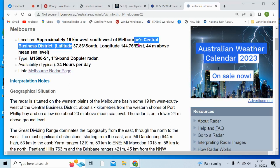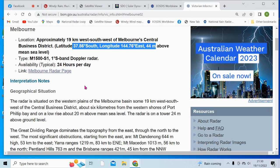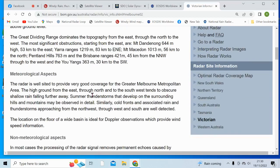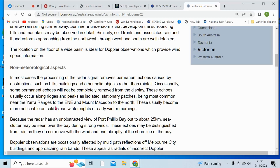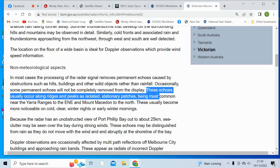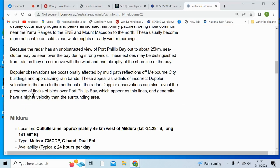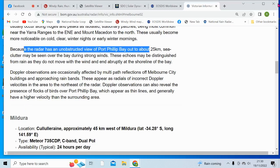It tells you its exact location so you can mark your maps, and what its predictable glitch is. It ain't a glitch if it's all the time. The Yarra Ranges, these echoes usually occur. Now, these are always there or they aren't. The mountain is shaped like that or it isn't. All right, don't buy that bullshit, because the radar has an unobstructed view.